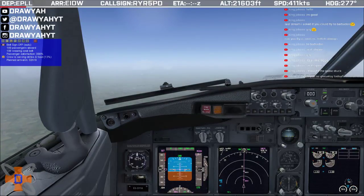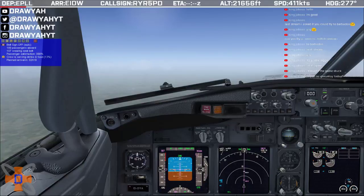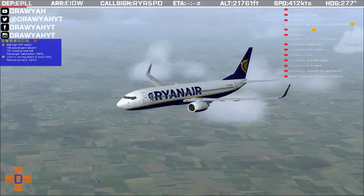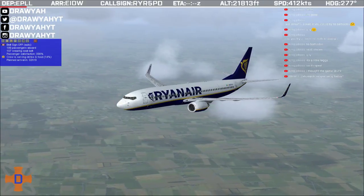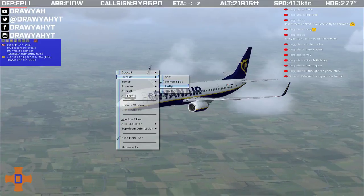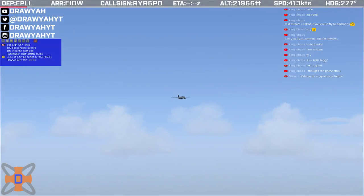So for now, like I said, it's just a case of flying out and monitoring air traffic control for any potential messages we'll see in the flights later on. Yes, I must remember not to do too many external camera views, just so that the game doesn't run out of memory.